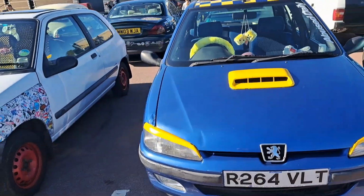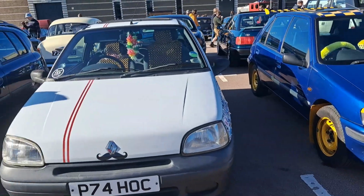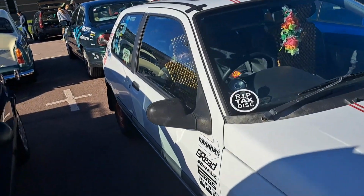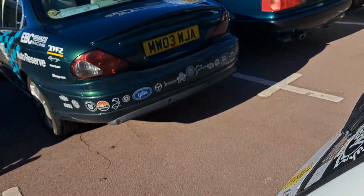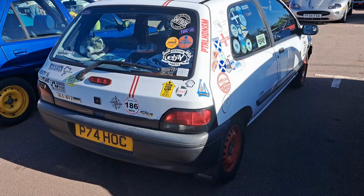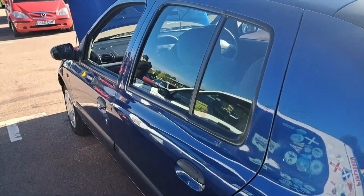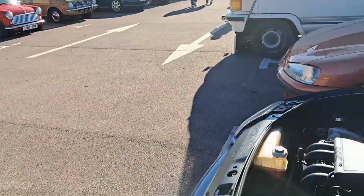That one's facelift 1, 97, 98 on an R, then a phase 3 Mark 1 Clio. We've definitely seen this before, maybe at a festival or something. Yeah, there we go, there's a dead giveaway there. An Oasis 1.2, this one. Yeah, again, sort of 96, 97. Clio Mark 2 RN Grande. I actually drove one of these about 12 years ago. A friend of mine owned one.